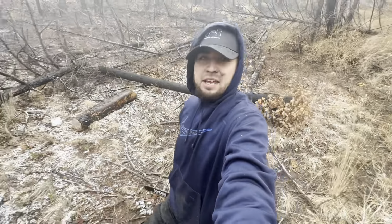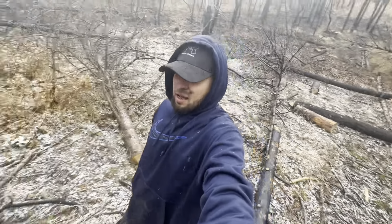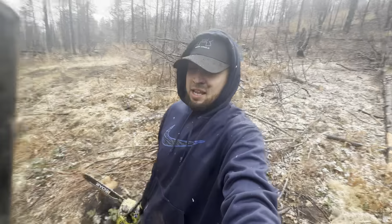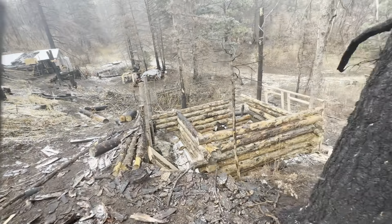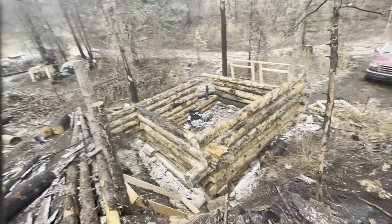Putting in work, guys, day 23. Snow's still coming down, but it feels so nice. I'm actually starting to get hot. Keeping on the hoodie because it keeps me dry, keeps my head dry. Check out the cabin, guys. It looks so, so good.